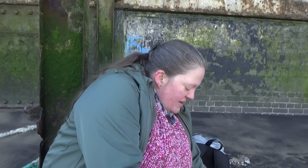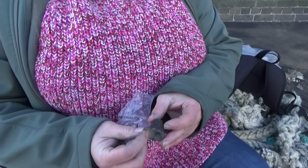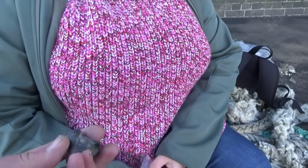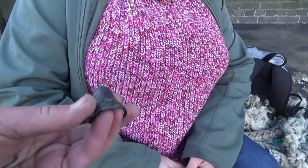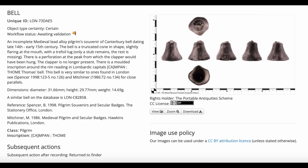So, now my favourite find, and you've seen this before, is my Thomas Becket Canterbury Pilgrim's Bell. It's now been recorded by the Museum of London. Oh, can I see? That is an absolutely beautiful find. It's got scripture around the side to say Thomas's bell for Thomas Becket. Can you tell us a little bit about this bell? This is what pilgrims would have bought, like modern day souvenirs that you'd get at a souvenir place. Pilgrims would have bought this to wear like pilgrims' badges, go into Canterbury and pay homage to Thomas Becket, who was murdered in Canterbury Cathedral.